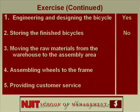Moving raw materials from the warehouse to the assembly area, it's not considered a value-added activity because it doesn't increase the value of the product. You're just moving raw materials from one area to another area. Assembling wheels to the frame, yes, it does add value to the product. The last one, I think it could be contentious. What answer did you give? Most companies see providing customer service as a definite value-added activity. Let me ask you a question. Doesn't good service increase your perception about the value of a product or service? So the answer is yes.